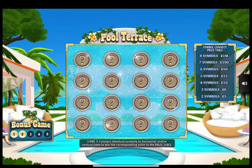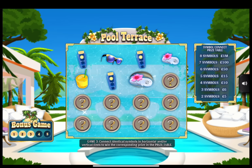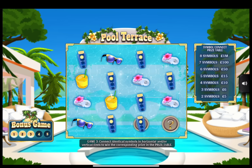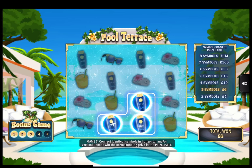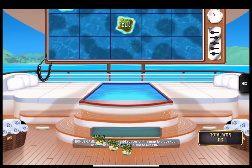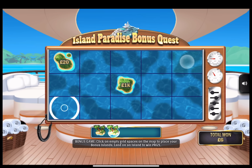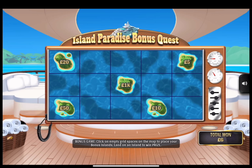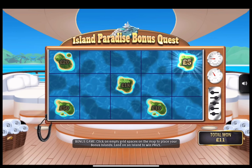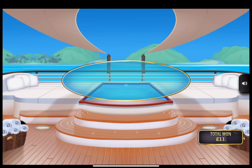On this one, we need to connect identical symbols horizontally or vertically to win. Usually does now. Diagonal lines, not vertical or horizontal. Oh, we've done it. Great, fantastic. £6. Sun cream, the factor 50s. Right, it's down to the bonus game. Can we add to that £6? Let's put the island onto the map. Hopefully land on one. Yes, another fiver, fantastic. That's £11. Brilliant.